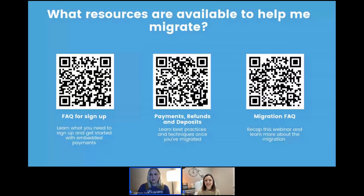Awesome. I have a question here that was upvoted a lot. If I'm understanding this correctly, by the end of Q1 23, embedded payments is a requirement for continuing to operate Printavo at our shop.